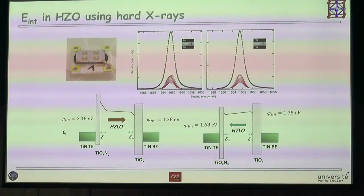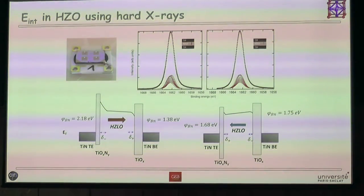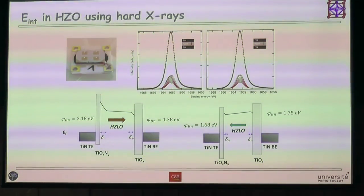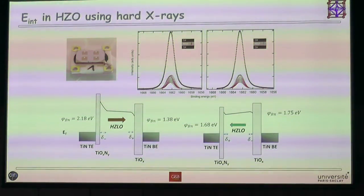And by solving Poisson's equation in the film, we can actually map out the potential across the film, and we can see the effect of the interfaces, giving the barrier height variation, and we can see also what the potential looks like inside the film, and that comes directly from the photoemission analysis.